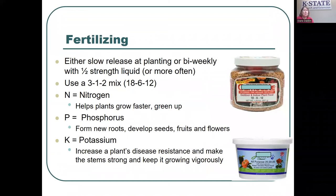Fertilizing is really important. You need to fertilize it as you plant it, and probably more often than that. What one of my friends does is, I asked, how are your plants always so beautiful and your flowers so big? And she said, fertilizer Friday. Every Friday, she does her fertilizer. So I started doing that, and sure enough, it really makes a big difference.